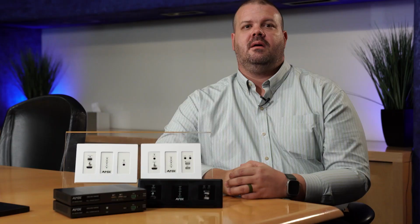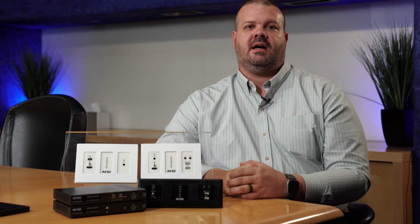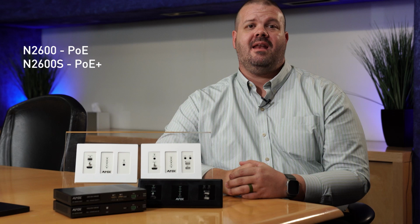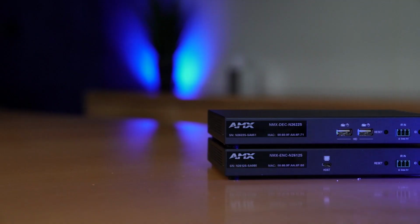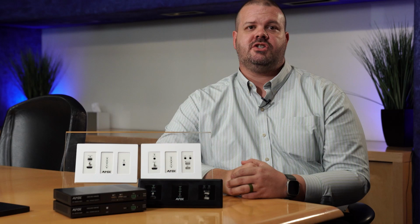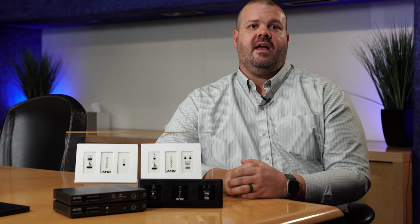Energy management is key to the enterprise, both to support green initiatives and for the cost savings. N2600 series wall plates require only 802.3AF PoE power, and S model boxes and cards require only 802.3AT PoE plus. To save even more energy, N2600 devices have a low power mode. When not being used to encode or decode video, control commands can shut down all but the critical components required to listen for a wake command. In this mode, N2600 devices use very little power, saving energy, money, and the environment.